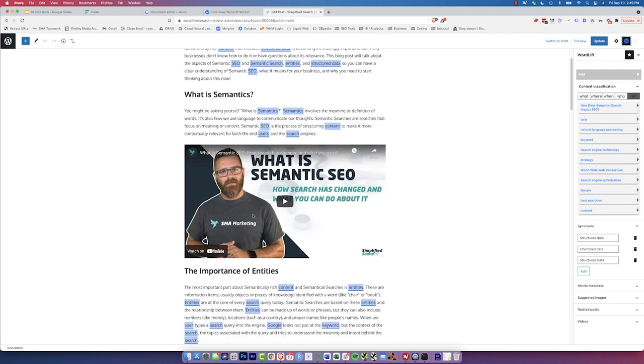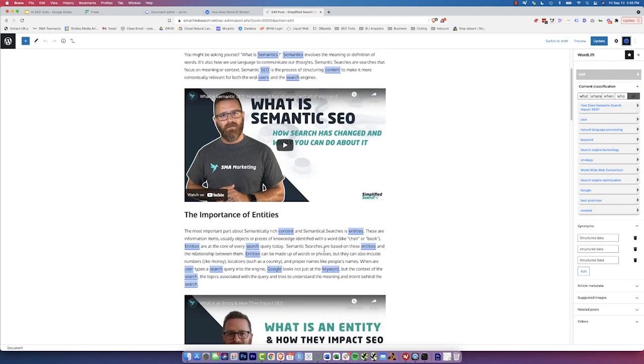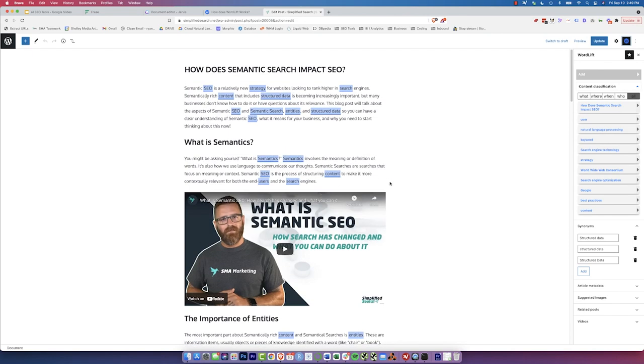That's all you do. You would just find these and you would click. And that's how they would be highlighted and implemented into this page. Now what it's doing is it's injecting structured data into this page. It's doing all this for you without you having to write a single piece of code. So it's pretty awesome, and it's going to make your life a whole lot easier.